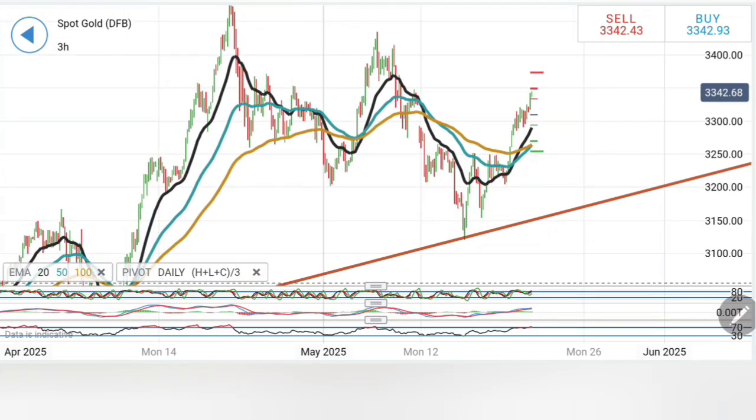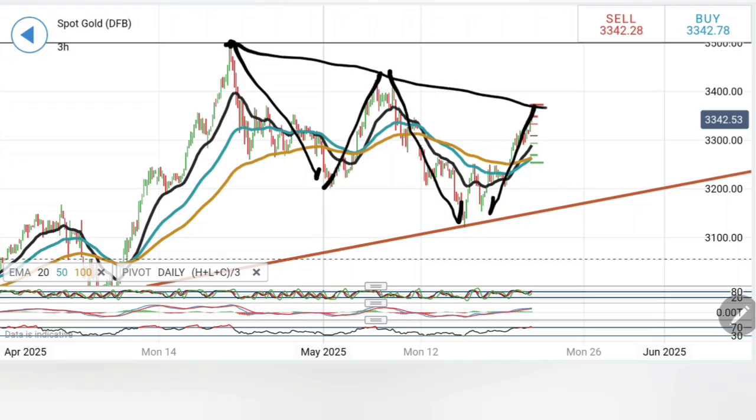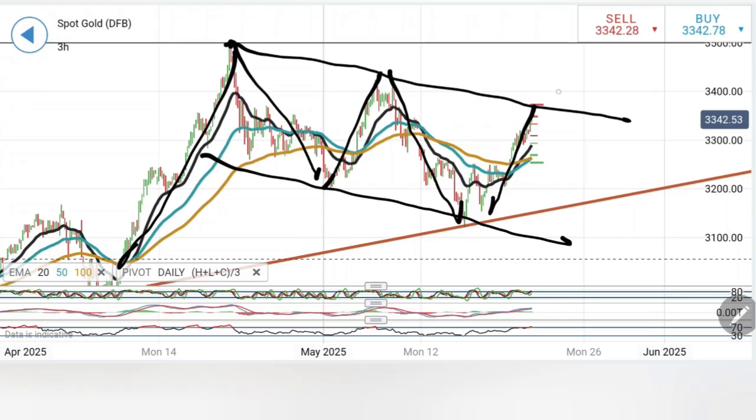But again, let me show you something here on the 3-hour charts itself. See the drop, the retracement, the drop, the retracement. This is a nice bearish flag formation. If at all gold decides to breach 3400, that should be the coming out of this channel, and then what will happen?